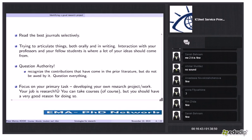Another point is for us to spend time to read the so-called best journals selectively. What do I mean by that? You selectively choose which journals to read. Why am I saying that? There are some journals where it takes about 2, 3 or 4 years to get a paper published. It means that the things that are published now in said journals are ideas that about 3 or 4 years ago were very interesting.